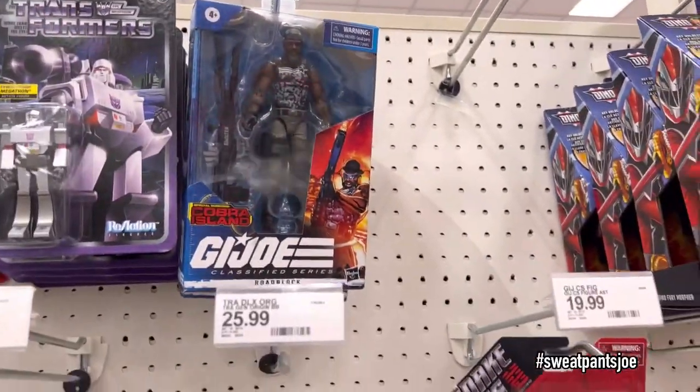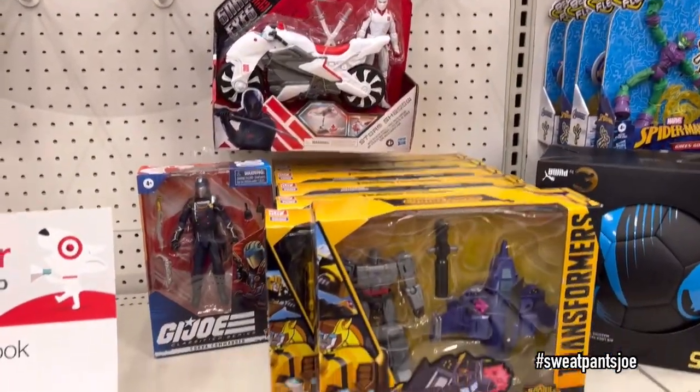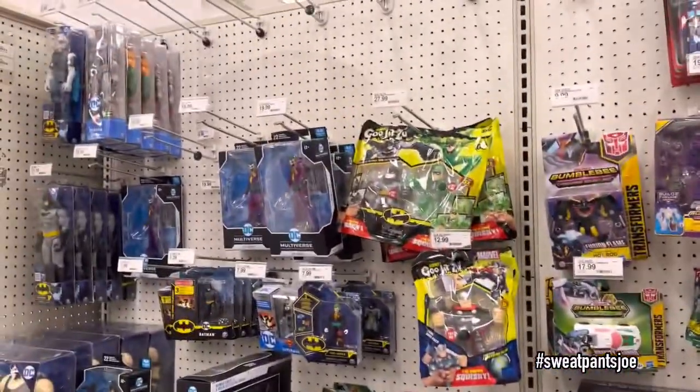There's Roadblock with a beard. Thought it was kind of cool to see him in the store. I have the Roadblock that looks like the Roadblock from the cartoon, so I didn't pick him up. But I thought it was still cool to see Roadblock with a beard in the store.